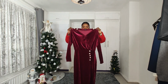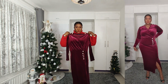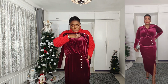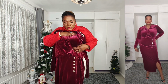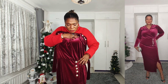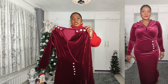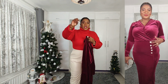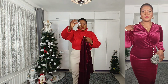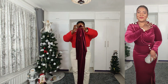Ooh, I love this dress. So this is our next dress. It's velvet as well, and it comes with the lovely buttons that I showed you, the spare ones. On your left hand side, there are four buttons sewn into the clothes, so I think they're just for design purposes. And when you come to the shoulders, there are three on each side, so they give you a spare one in case any of them falls off and you lose it. It's a really, really lovely outfit.